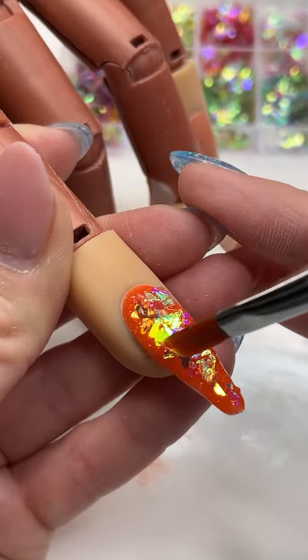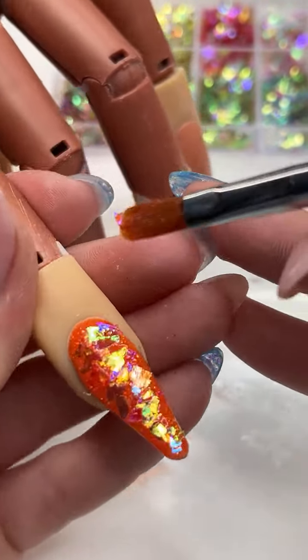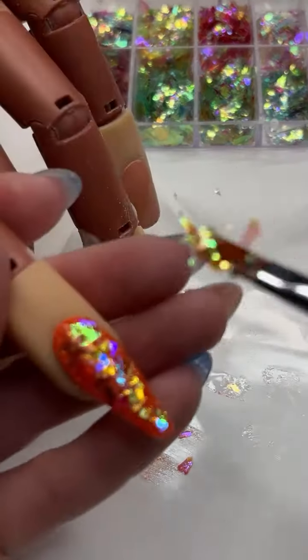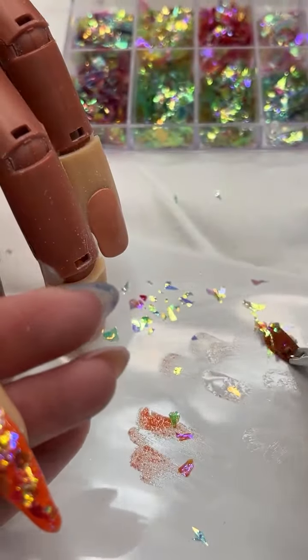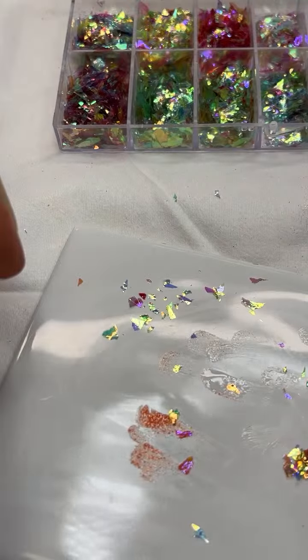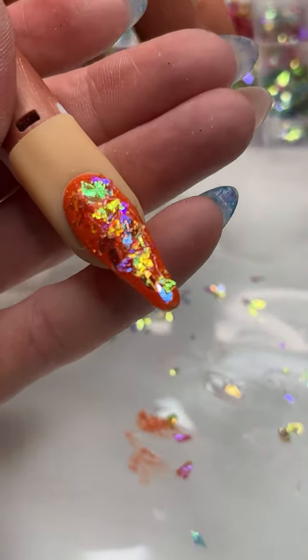So you can kind of pick and choose how you place your mylars on there. If you don't really care where they all go, you can just grab a whole bunch of that on your brush, set it onto the nail and work like that. Or again, you can pick up those little pieces and place them individually, okay? However you like to work is great.